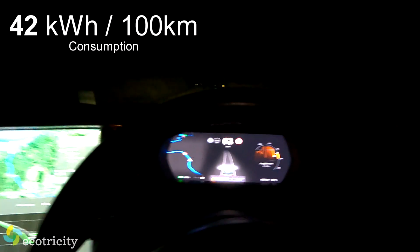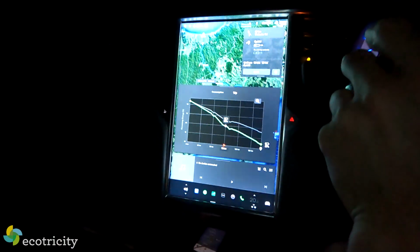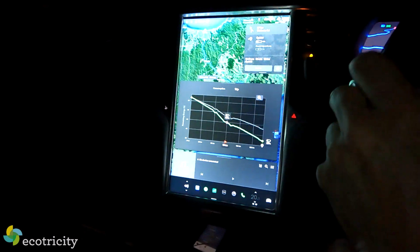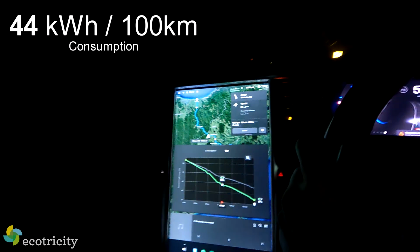Onwards. Right now we are using 42 kilowatt hours or units of electricity per 100k. That is really high, but that is because we are in incredibly mountainous terrain right now, and of course we're towing a ton of stuff. Oh, we are climbing. 44 kilowatt hours per 100k's.